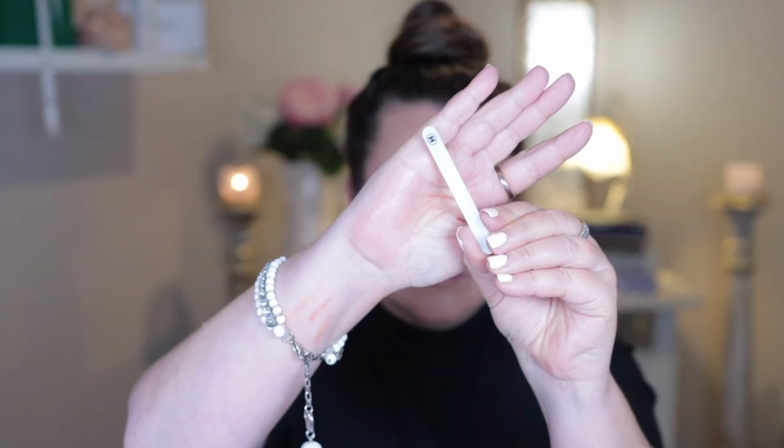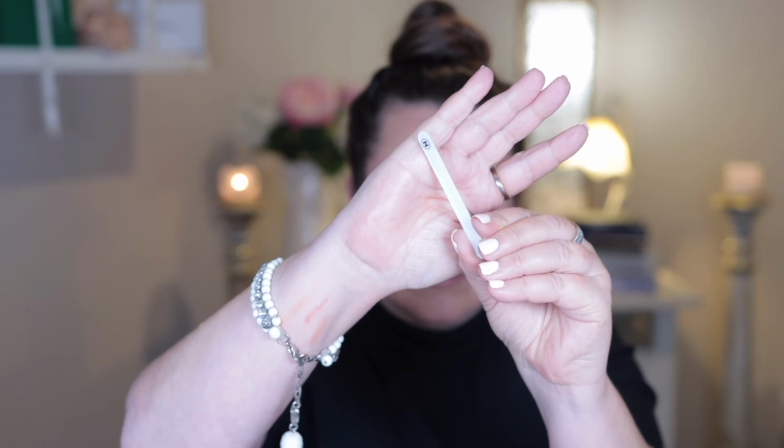And I'm pretty sure this is a nail file. And it is a velvet type pouch and has the Chanel logo at the top of it. And it is white and just a really beautiful, very chic looking nail file. It is really, really lovely. And then there are two more items left in the cone.